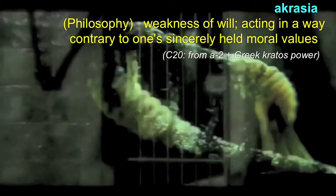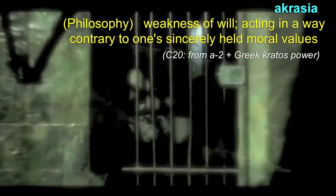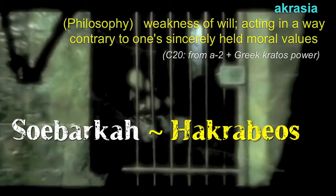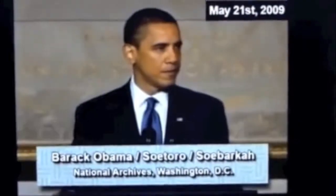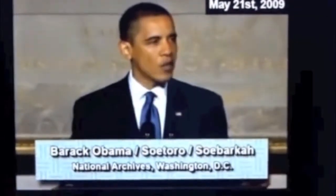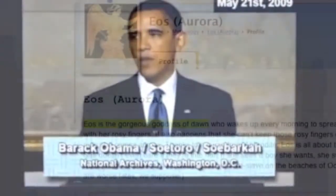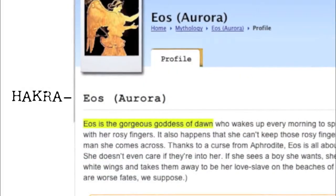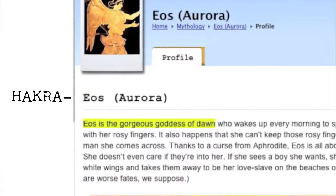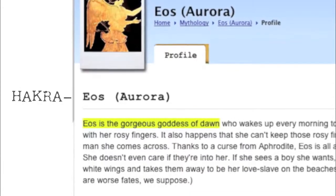Y'all remember what Akra Eos means, don't you? Akra means to act in a way against one's own will. It's the name Sobarka backwards, which is Barack Obama's cult name. Barack Obama, Sobarka. How thou have fallen from heaven, O Lucifer, son of the morning. Akra Eos, remember Eos means morning star, morning goddess.